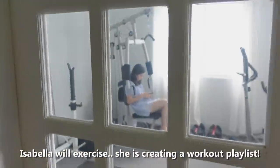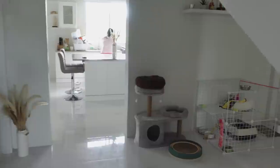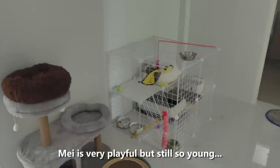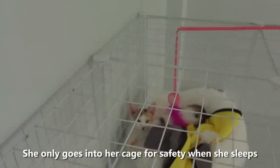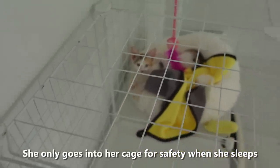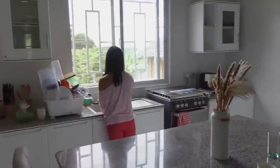Isabella's doing some exercise in there. You can do it. We believe in you. May's in her cage having a nap in between planning to take over the house. I think she's teamed up with Homer now. And Jane's just finished her exercise.